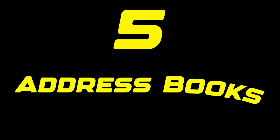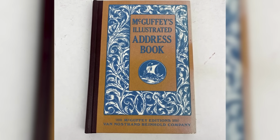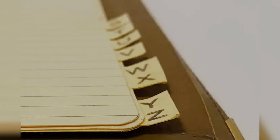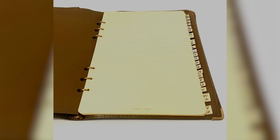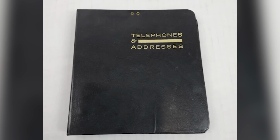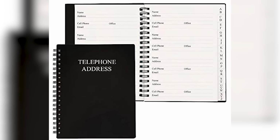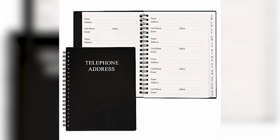5. Address books. Before cell phones stored all your contacts, paper address books helped keep people organized. Thick books with A to Z alphabetized pages or pretty floral print notebooks were common to record names, addresses, phone numbers, and maybe little notes. In the 1980s, address books made switching info from old rotary phones easy. Pages had special sections for emergency contacts, important dates, and city services too.